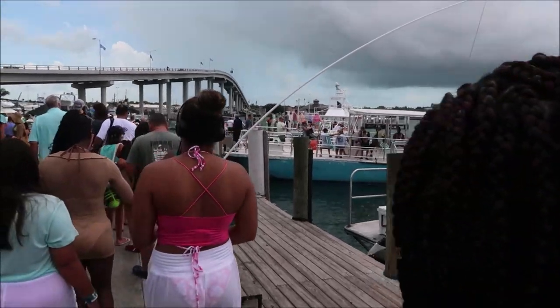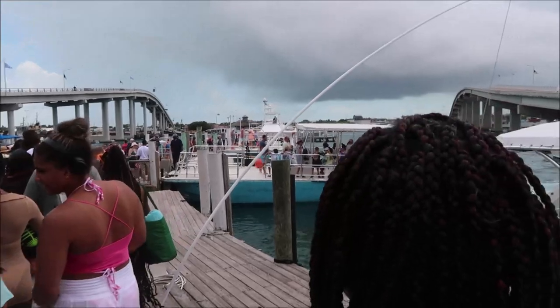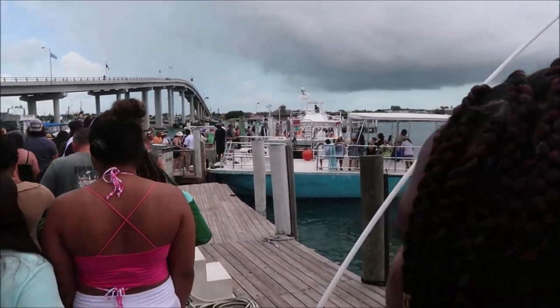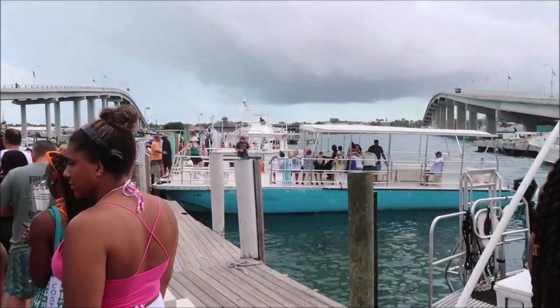So our ferry boat to take us across to Blue Lagoon Island has finally arrived. So we are making our way to board the ferry and head on over to start our day.